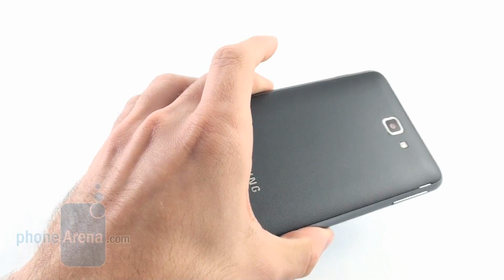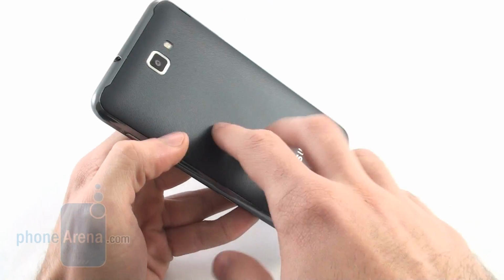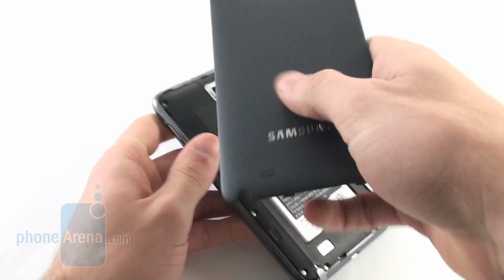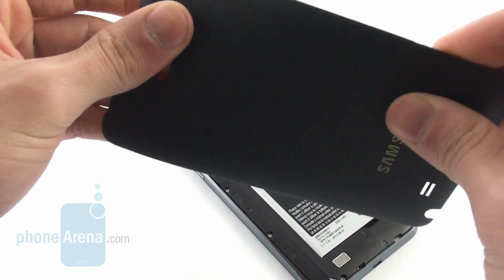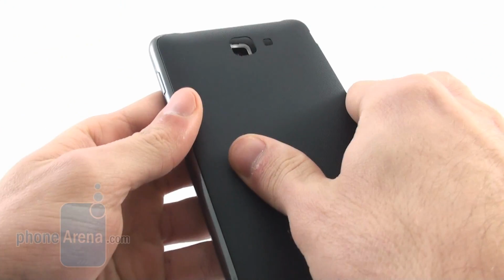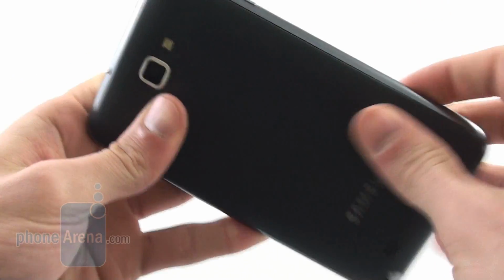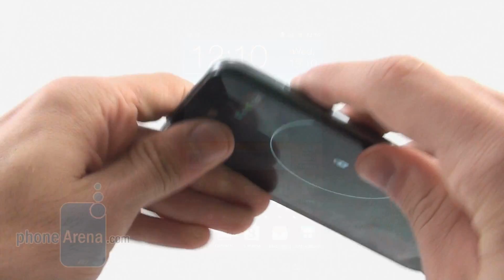It is made of plastic, and as a matter of fact, the plastic used for the back cover of the device is very flimsy. Let me show it to you. You see that? It's incredibly flexible and thin, but when it is placed on the phone, it doesn't feel that way. It doesn't feel cheap. It feels just like a normal handset.